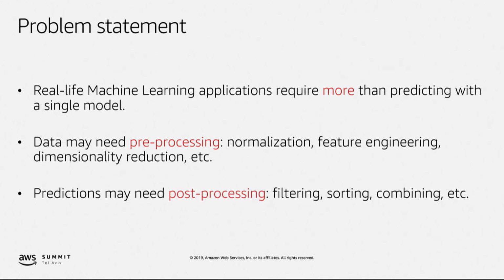And you may also need to do post-processing. So if you're classifying images and you have 1,000 classes, you don't want to return 1,000 probabilities to the caller. You want to return maybe the top 5 or the top 1. You may need to sort the data, et cetera, et cetera. So there's probably some extra work that needs to be done after predicting.